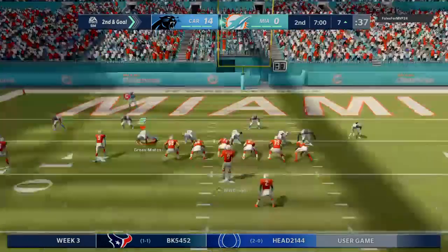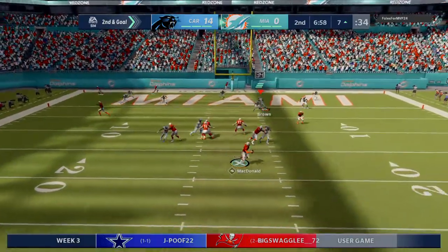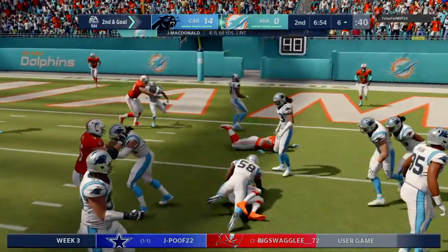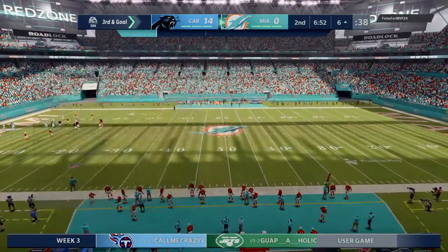They'll try again here from the 7 on 2nd and goal. He'll get this underneath to Edmonds. And he's going to be brought down just shy of the 5 at the 6. Complete. They get only a yard there. Now it's 3rd and goal. 1 yard on the play.